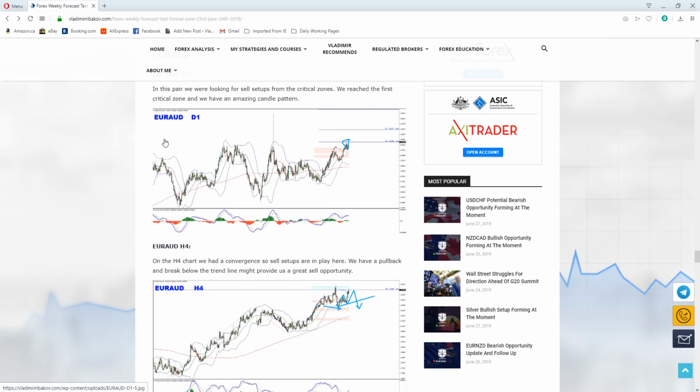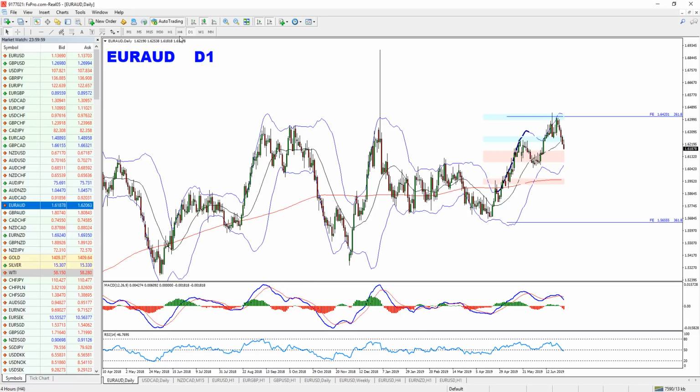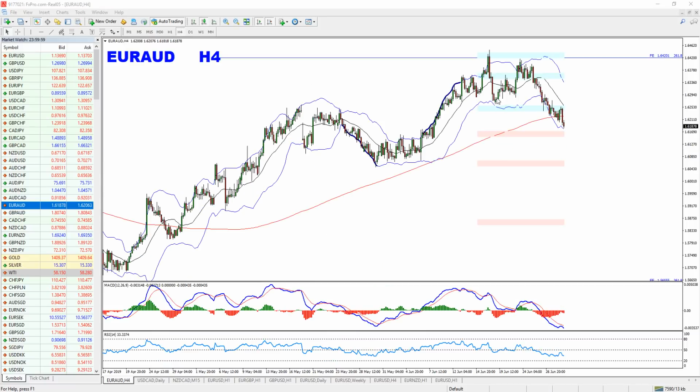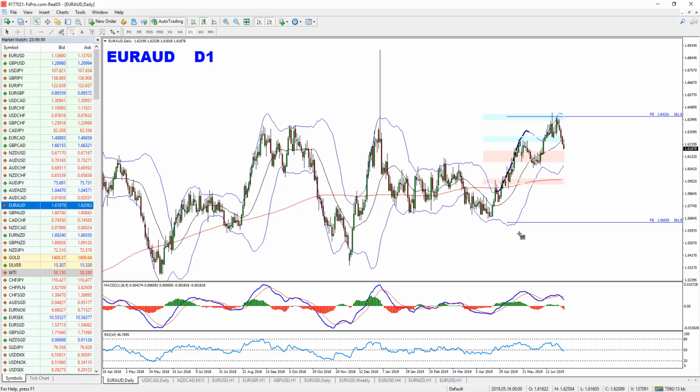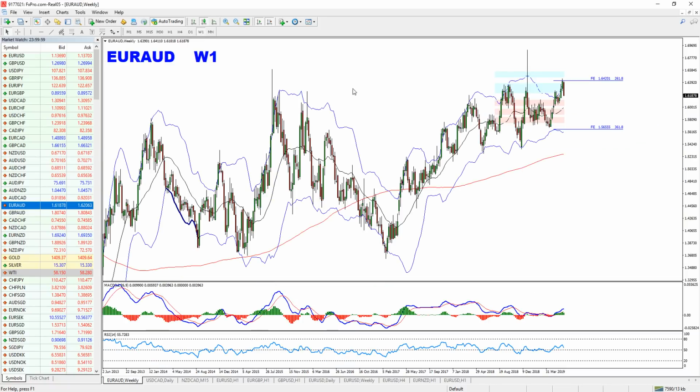EURAUD, another rockstar of the week. Two waves, breakout, and we are bearish. So look what happened since. Two waves, breakout, bearish, riding down. So far so good. As per the daily double cycle, the short-term target would be the 38.2. Very close for the cash out. Reaching there, make a V, take the majority of your money, let the rest run.